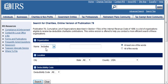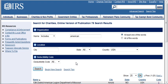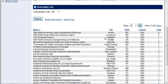First, you use your search queries. It can either include, the name can include or start with. So I'll just put includes. We'll just put in a generic term like American. We'll search all states instead of a specific city or state, and we'll do search. And as you can see here, here is a list of every state charitable organization that has the term American included in its name.